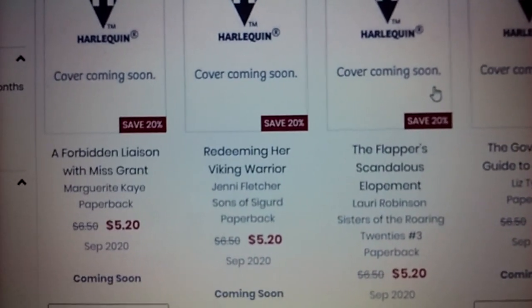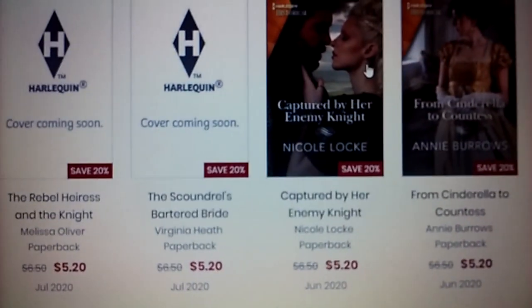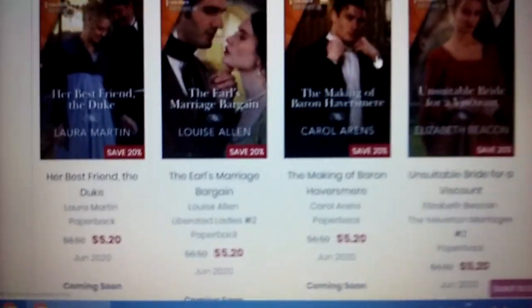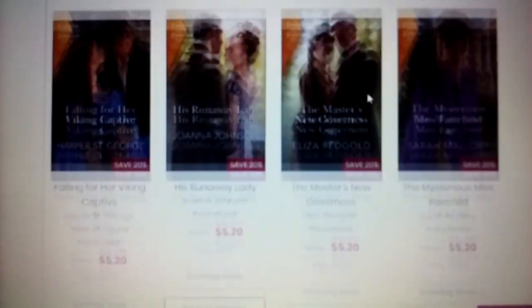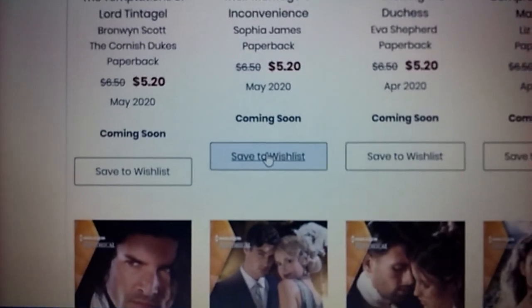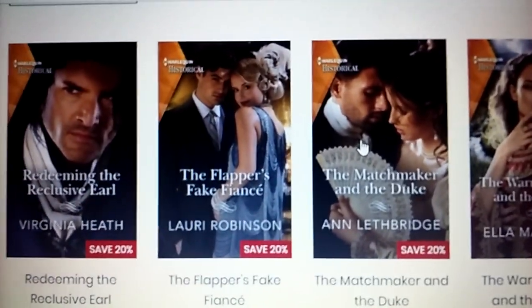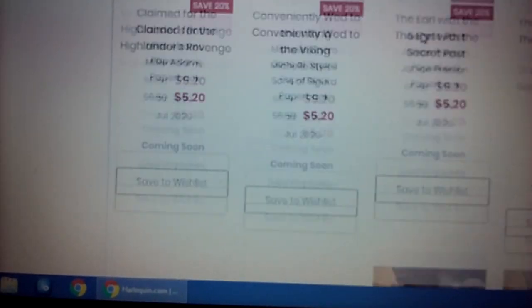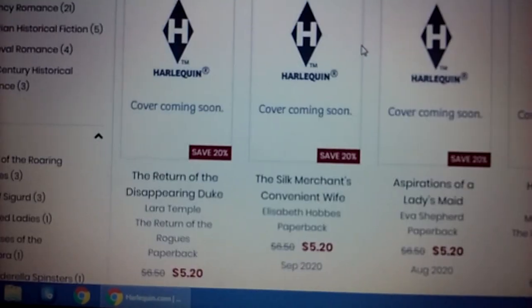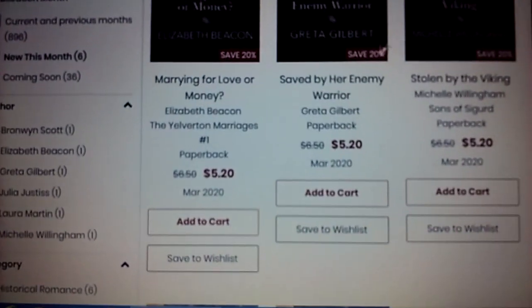And now these are the books from September 2020, they don't even have a cover image yet. But now you can see with the covers. And so you might look at one and think, this looks interesting, and you can add it to your wish list. So when it does come out, then you can buy it later. This one takes place in the 1920s, The Flapper's Fake Fiance. But let me go back to the current releases here. We'll go to new this month instead, and we'll take coming soon off.